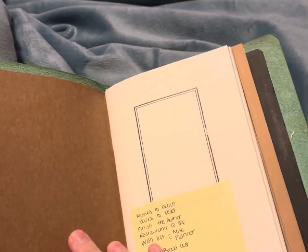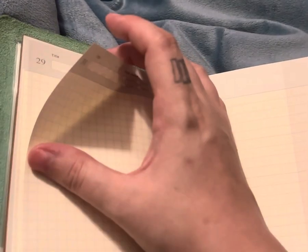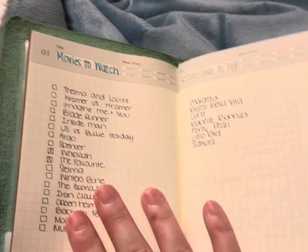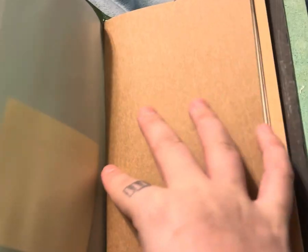This first book, I believe, is a Midori brand. It's actually like a daily log, but instead of using it like a daily log, I'm just using it for long-term lists and things. For example, I have movies I want to watch and restaurants I want to try. I'm going to be decorating this one more, but I haven't really done much of that yet. I just started this book this week.